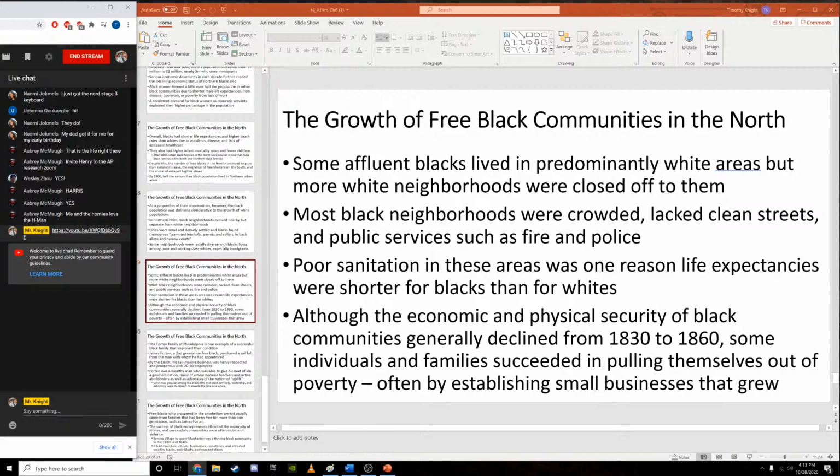So although the economic and physical security of black communities generally declined from 1830 to 1860, some individuals and families ended up succeeding in pulling themselves out of poverty, often by establishing small businesses that grew. So if we're looking at the totality of the population, the vast majority of people experienced a decline in their general security, both physical and economic security, as well as political disenfranchisement, okay? But there were a handful of individuals and families that succeeded in pulling themselves out of poverty from the African-American community.